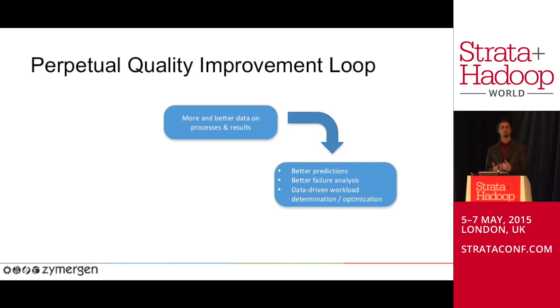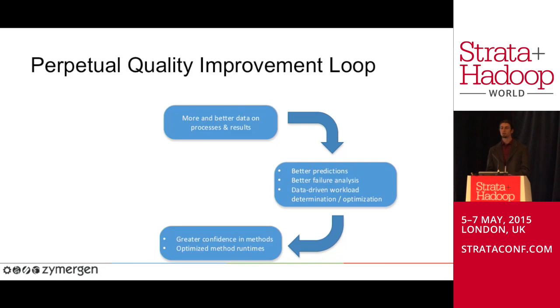At each cycle through our factory, we take a pause and determine what are the most efficient things to push through this factory in order to serve our next set of goals. This overall leads to greater confidence that our methods work, which is important when you're pipetting around colorless liquids, and it optimizes the throughput and runtimes of our system.